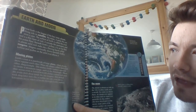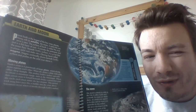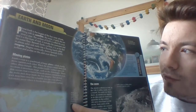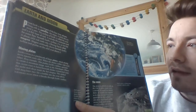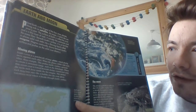Beneath the Earth's surface, it is so hot that it makes solid rock melt into a flowing liquid called magma. Oh, and now, that's really cool as well. I know that someone in our class is really excited about volcanoes, so we need that little bit of learning in there for someone. And this tells us a little bit about that right now, doesn't it? So, beneath the floor, down, down, down into the Earth, it's so hot that it makes solid rock melt into a flowing liquid called magma. How exciting. Magma continually turns beneath Earth's surface and pushes on the solid crust above it.